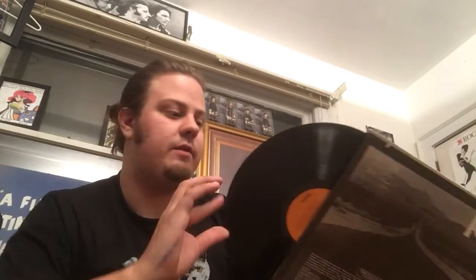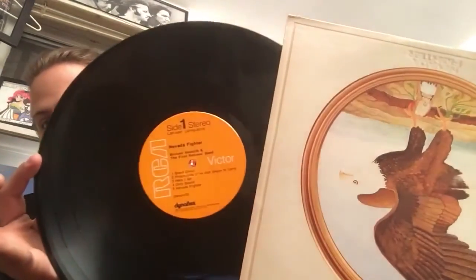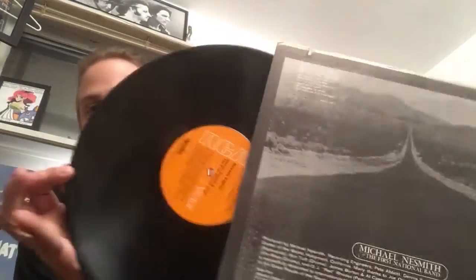Here we have Mike Nesmith and the First National Band, Nevada Fighter. This is on RCA Victor. Really good shape.